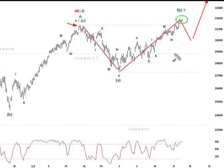So that's my expectation. We still could run higher from here, and if we do, so be it, but I think some form of retracement, potentially back down to that 3,000 level or so, perhaps even a little bit lower, would be very healthy indeed before the next run higher.